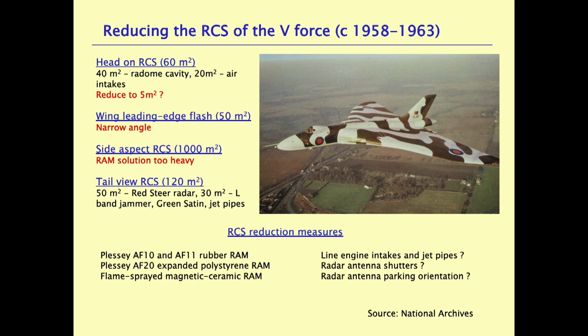Can we put some treatments on the airframes? And again, this is in the National Archives. You can read this if you want to. I'm not telling you anything I shouldn't. But these give typical radar cross-sections for the untreated aircraft. So for a Vulcan here, the head-on RCS was not too bad actually, and the airframe itself was not bad, but the major contribution to the RCS was the radome cavity, the nose area, and the air intakes on the engines. But the rest of the structure, seen from nose on, was quite good.